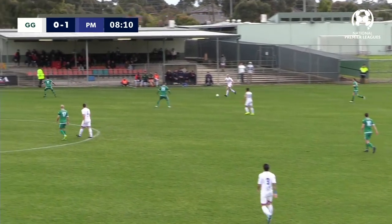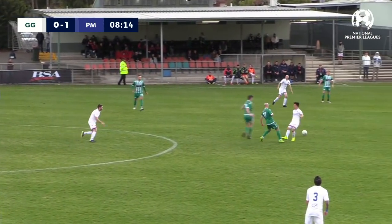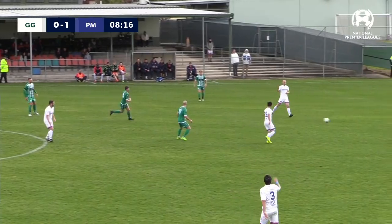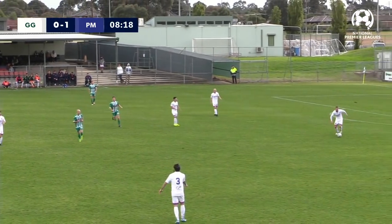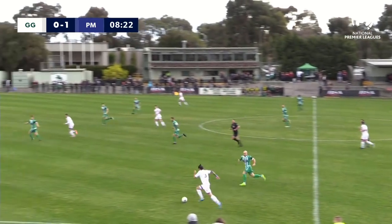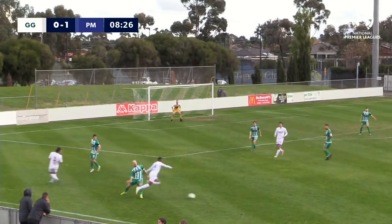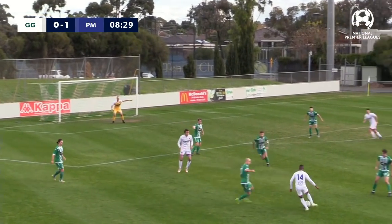Here's Majak drawing the defender and throws it out to Eager. It's a bad ball. Hospital ball there by Eager to Kunaguya. But Port Melbourne do still come away with it, and they're attacking through the likes of Kiusis. And here's Ibrahim.